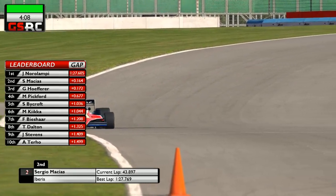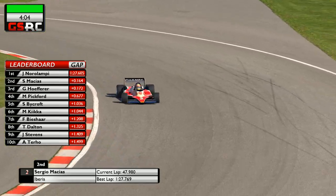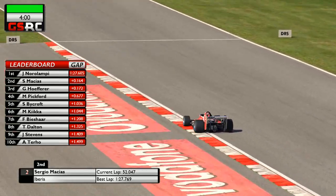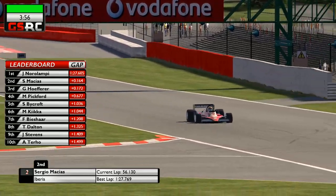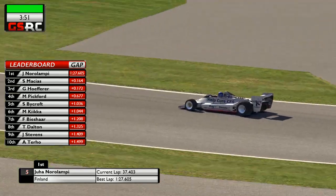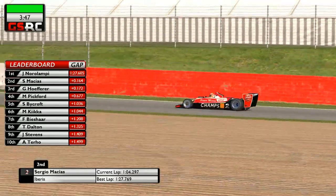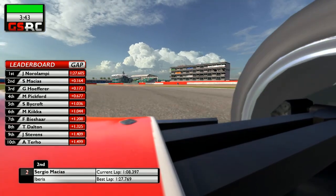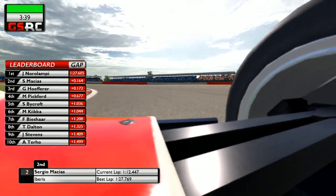Now, one thing I'm finding interesting as we get qualifying going is Prix is not here today for the broadcast race. And Norlampi, as you can see by the timing sheets, is topping things. Sergio Macias not too far behind, only a 10th back, 10th and a half, I'd say. And he's coming around to finish his second lap. So let's see if he can get himself one more spot and put himself on the pole. He was performing very well towards the end of last season.